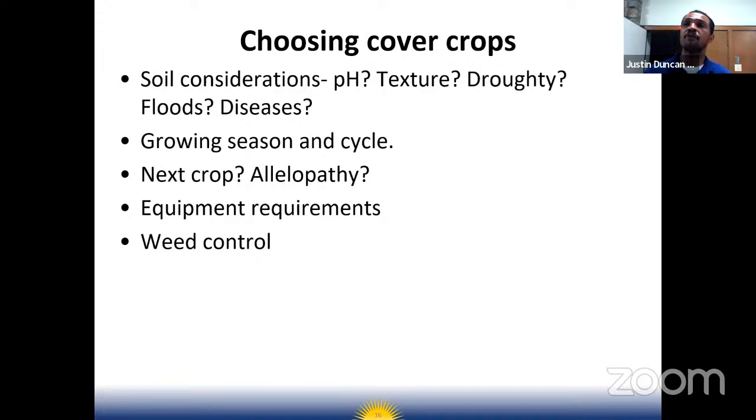What are your equipment requirements? Do you need haying equipment? Can you afford haying equipment if you're managing vegetables? It's a whole other ball game. And then weed control. What weeds are you trying to control? What seasons are they growing in? When are they active? And all that. I love it for weed control. That's my main purpose for using cover crops beyond the soil health benefits.